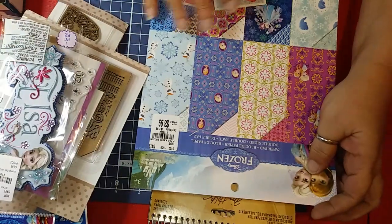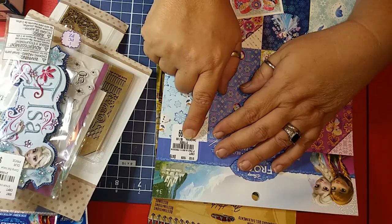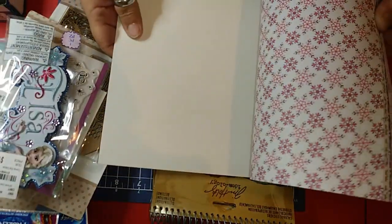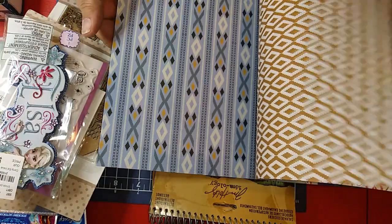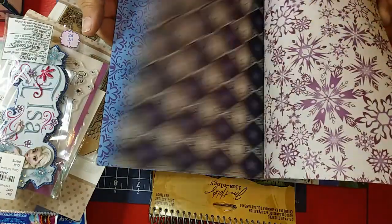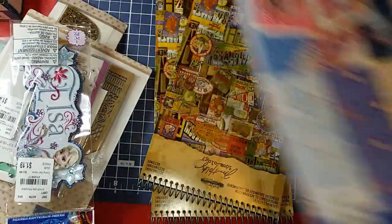My granddaughter does pocket swaps, so we got that for her. And then the pad, 211593 for $3.99. 36 sheets. This is double-sided, so we'll take a quick peek. There's Olaf. A little bit of Anna in there.